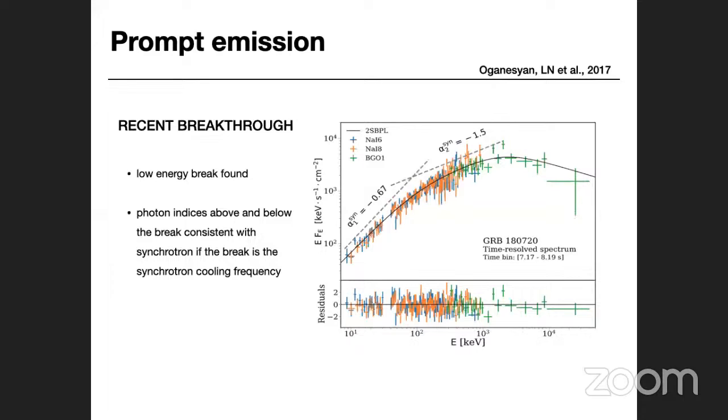So this is a gamma ray burst detected by Fermi GBM. And also here you see that you need to have a harder power law at low energy, a break that in this case is about 50 keV, and then the usual peak energy.